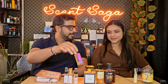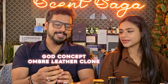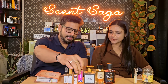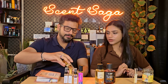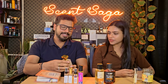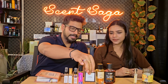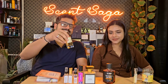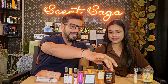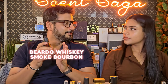And then this is a new one, God Concept. The name of the house is God Concept. Oh, nice. And that's their version of Ombre Leather. This is our very own Arabian Aroma, their take on Ombre Leather. Oh, is this the same bottle? I think this has changed, no? They have basically changed the stickering, but the bottle remains the same. This is Oof Perfume's Dark Night, their rendition of Ombre Leather. And this is Beardo and their version, which is Whiskey Smoke Bourbon.